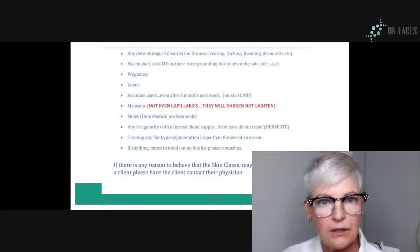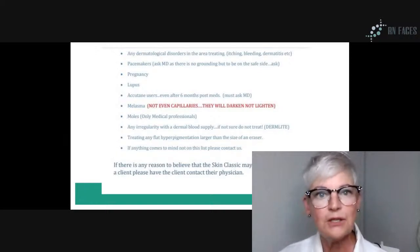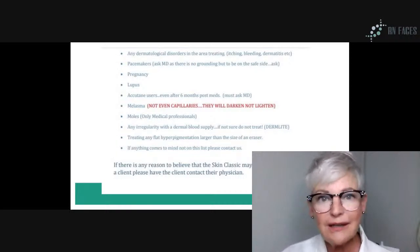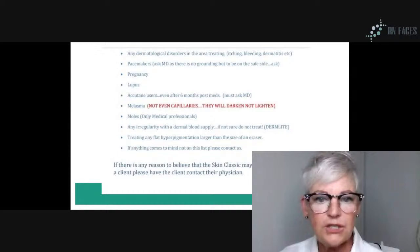And I don't mean nurses, by the way. I mean your doctors, because it is something with a blood supply. It can bleed. It can heal not so nice because it is a dermal irregularity. You could get scarring with that. And you don't want to treat anything with a dermal blood supply.